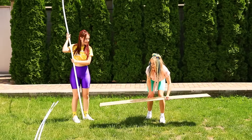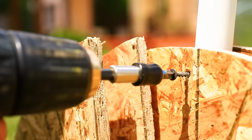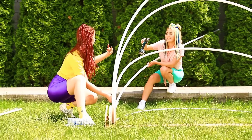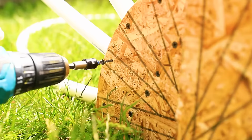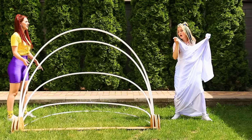Let's put flexible pipes on the wooden base! The screwdriver is always on hand! Way to go, Julia! Do the same thing with the rest of the pipes! They will have a special mount to make the house foldable! It's a seashell! The frame is ready!